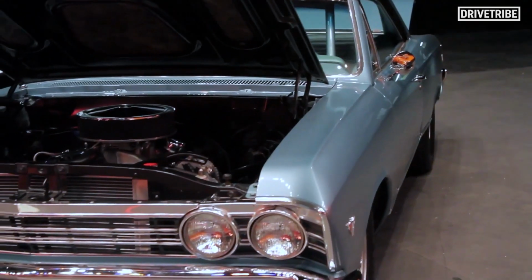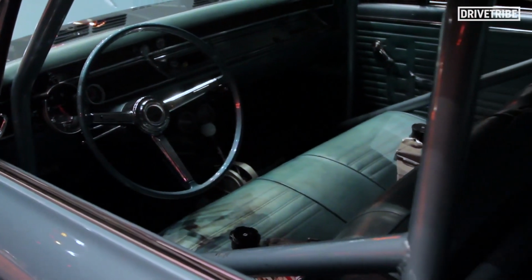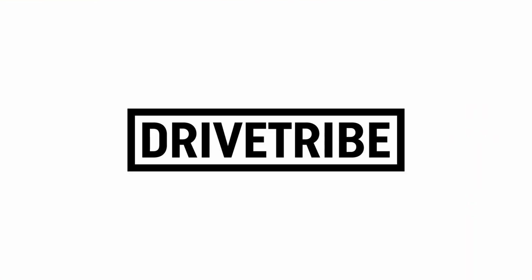But the car had a small block in it. It's been 10.20s at 130 in the quarter. So you have to have a roll bar in it to race it, or you just choose to? No, it had to have one in it to be legal. So you race this a lot. Yeah, it's been down the track many times. Nice. Well, I love it. It's beautiful. Here's a perfect example of what a young guy like this can do with his family in his barn. Love it. All right. Thanks, man. Thank you.